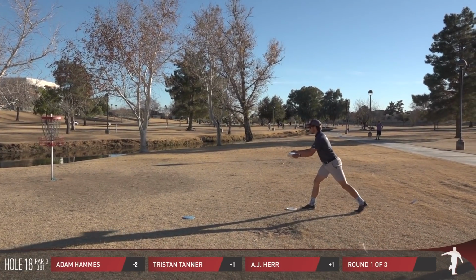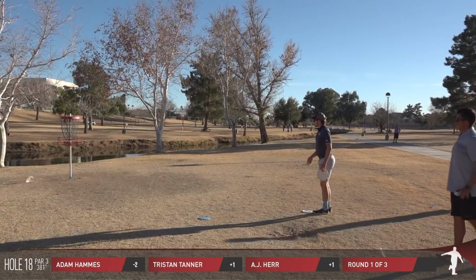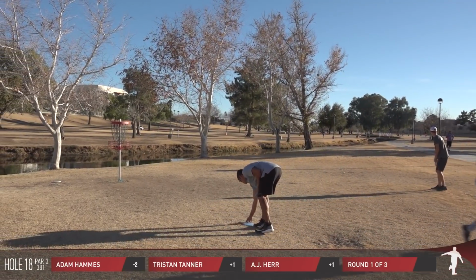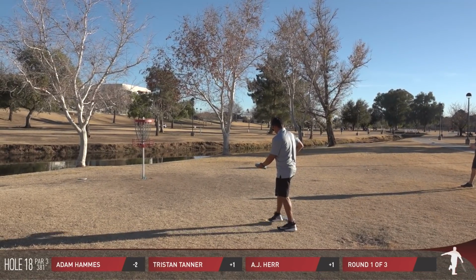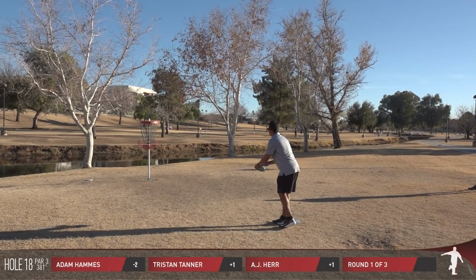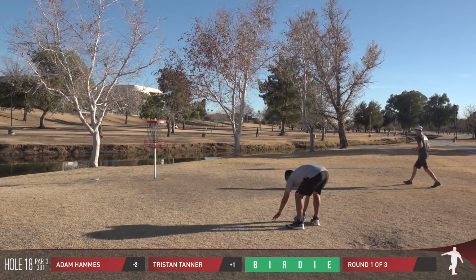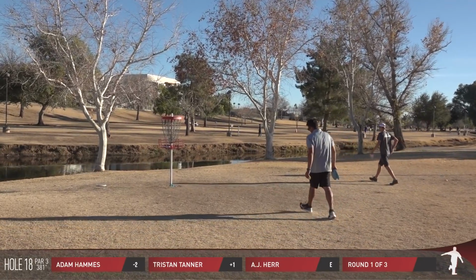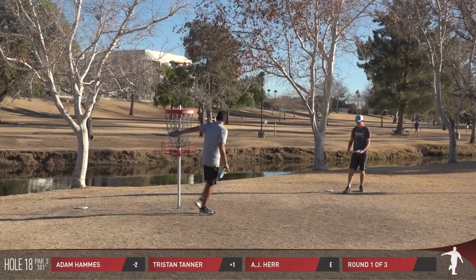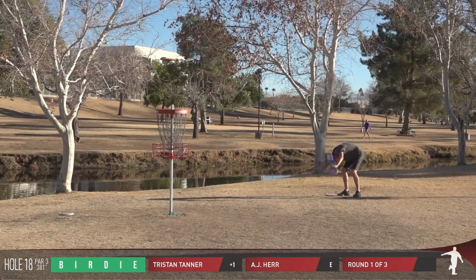AJ is low but safe. Here's Tristan, who's just about pin high. Yeah, that was an incredible shot. Just could not. Oh no. Finish the round with that birdie. Everyone's gonna have to calm themselves on the YouTubes. He said he was gonna blow up with the birdie, but unfortunately, a little bit of a struggle for him. We see potentially a couple of birdies. AJ, don't disappoint me, Adam. All right, Adam with the birdie.